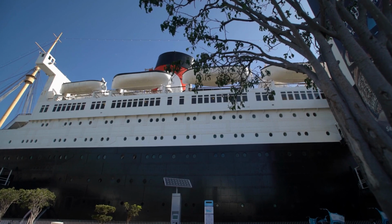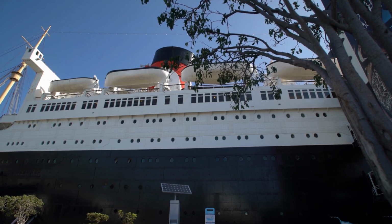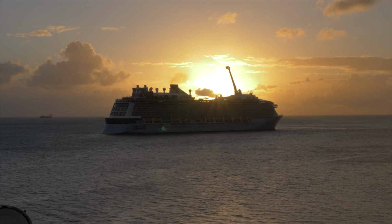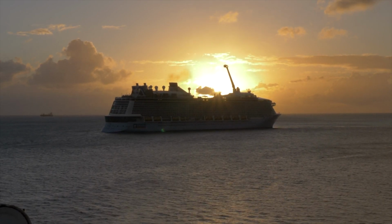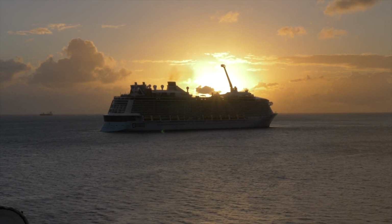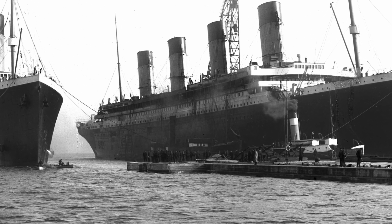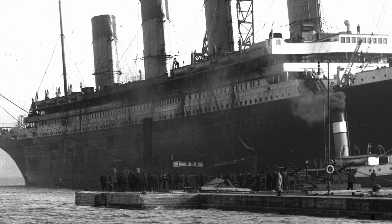Today, the Olympic is the least known of the Olympic-class ships, yet she was by far the longest-lived and arguably the most unsinkable of the three. She also saw immense fame throughout her lifetime, serving as a top method of travel for the who's who of the day, including celebrities and other public figures. When she first took to the high seas, she was the world's biggest ship, only to be surpassed slightly by the Titanic less than a year later.